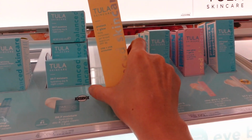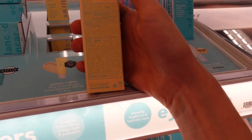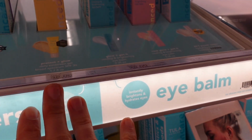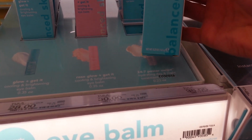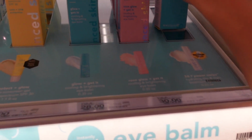Here they have an SPF 30 sunscreen. This is a chemical sunscreen. It shouldn't leave a cast. This has a bunch of citrus extracts, so similar to the IT Cosmetics CC cream, I wouldn't necessarily recommend that. Anyways, what's the 24/7 Power Swipe Hydrating Day and Night? Oh, this is an eye balm. Not much I can say about that.